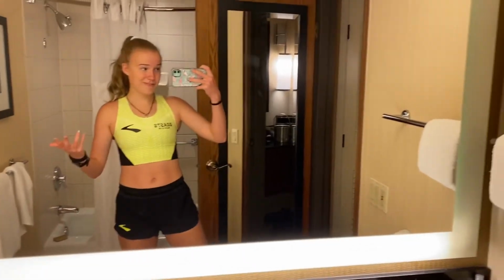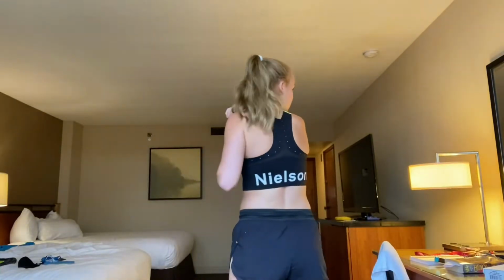Okay, fit check. I'm gonna go into the better lighting. But this jersey is awesome. It fits so good. So we got the top, there's a Nielsen on the back, and then I got the split shorts with the little neon swoosh. Love it so much. Fit check, fit check. I've got a lot of fit checks in this video.